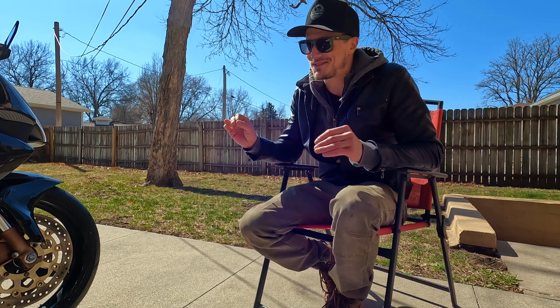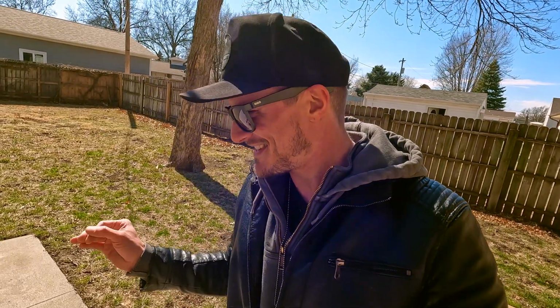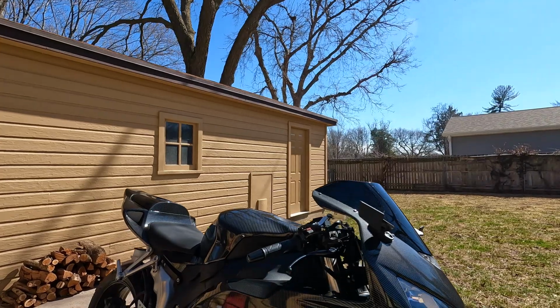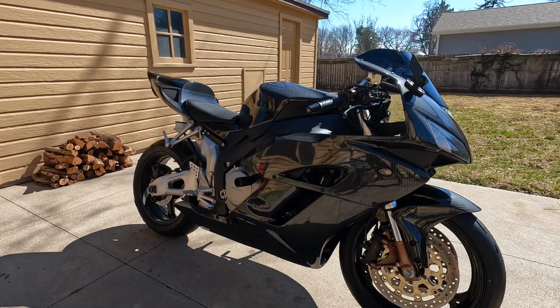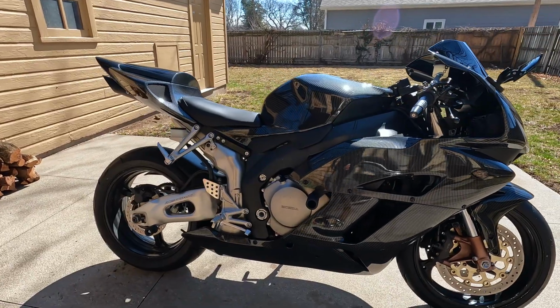I am so pleased with how this bike turned out, and it runs and rides literally like it was brand new. So now, folks, I present to you our totally refreshed 2004 CBR1000RR that we have breathed new life into. So let's take a look at it. Oh, baby. There she is. Holy frickin' moly. That right there is an incredible looking motorcycle.